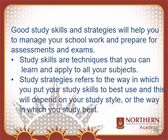Do you know the difference between study skills and study strategies? Let us look at what's the difference between the two. Study skills are techniques that you can learn and apply to all your subjects, and study strategies refers to the way in which you put your study skills to best use, and this will depend on your study style or the way in which you study best.